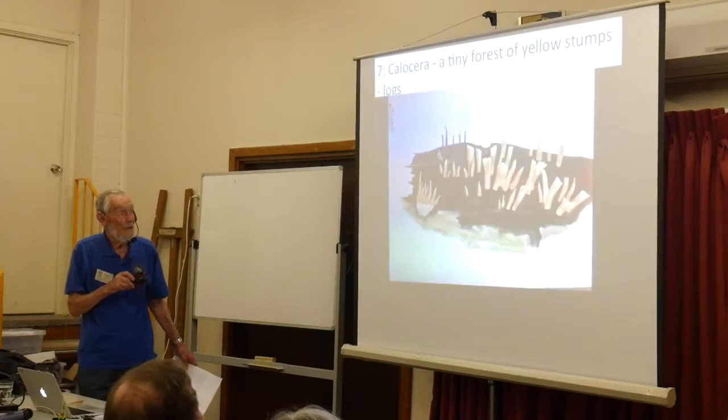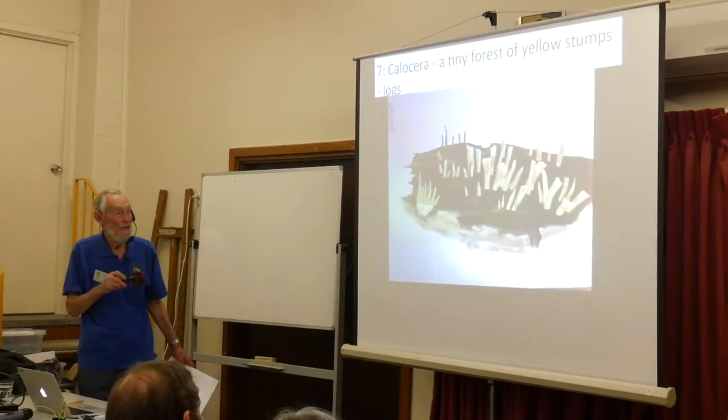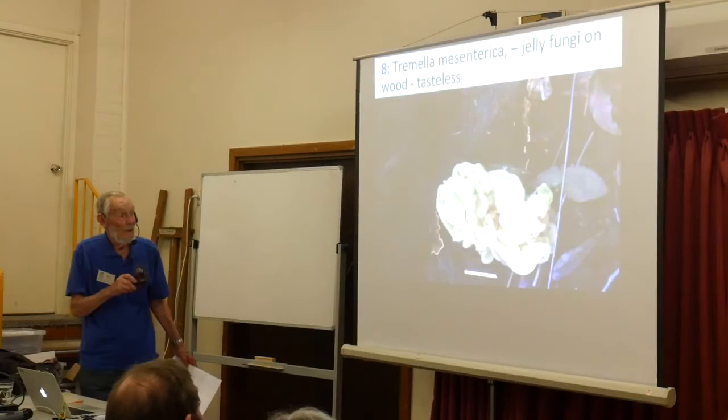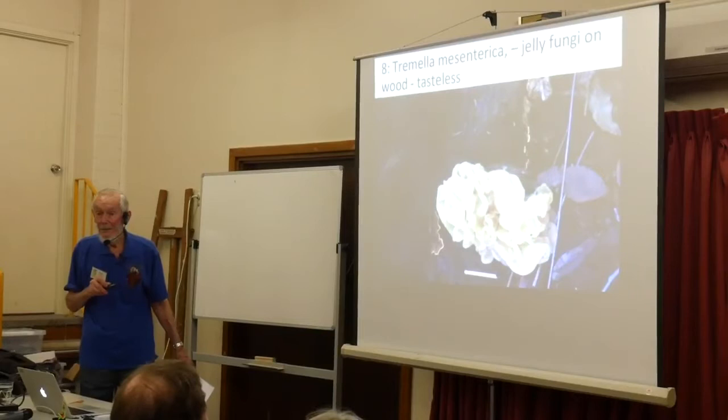Calocera, yellow stumps. I used to call this Scotchman's beard for some reason, because they were yellow and hairy and bristly sort of thing. Some of these are my paintings out of a book I did. And that's a very pallid looking one. That's a jelly fungus, and they are nice and bright yellow usually. Not much good for eating because they're absolutely tasteless.